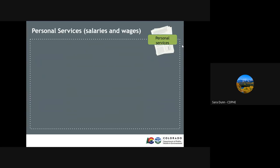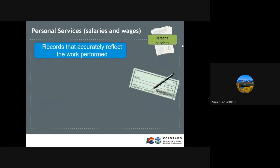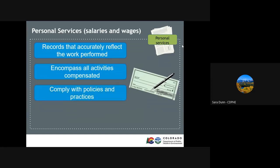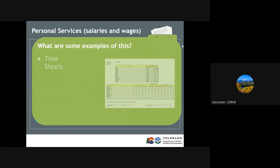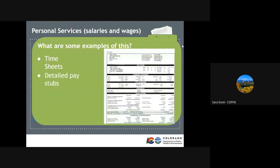The supporting documentation for personal services such as salaries, wages, and benefits must be based on records that accurately reflect the work performed, encompass all activities compensated, comply with the established accounting policies and practices of the entity, and support the distribution of the employee's salary or wages among specific activities. Some examples of this are timesheets, detailed pay stubs, or the entity's documented personnel and accounting policies.